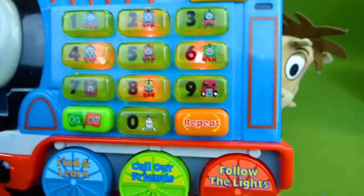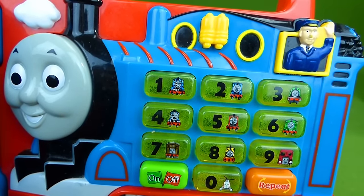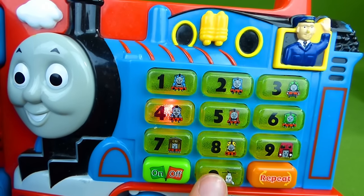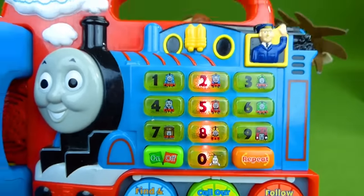And let's do follow the lights. Let's play follow the lights. Just watch the lights and press the buttons in the same order. Well done. We did it!